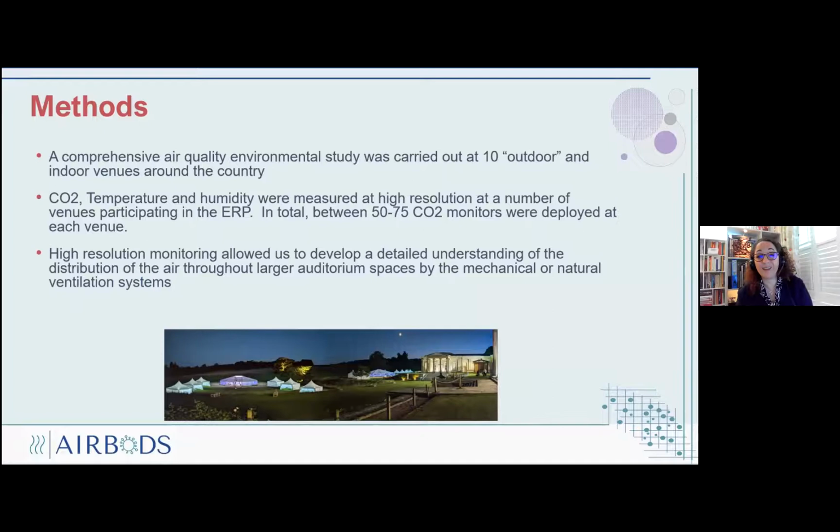10 outdoor and indoor venues were looked at by the program across the board in total. At each of those, we deployed between 30 or 50 or 75 CO2 monitors at a time. The monitors measured CO2, temperature and humidity. The temperature and humidity data, I'm sure, will be interesting for analysis for years to come, but the CO2 is really our focus in terms of COVID. This really allowed us to develop a detailed understanding of how the air was distributed throughout large auditorium spaces, throughout restaurants, throughout bars and concessions and corridors, and even the outdoor spaces themselves, including partly sheltered outdoor spaces like these marquees shown in the picture, and just really understand what actually happens at events and where people spend their time.